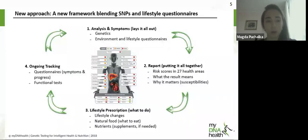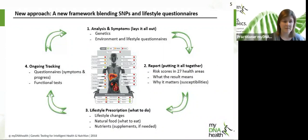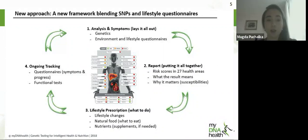For all of the polymorphisms, there is a suggested intervention that can be used to compensate for the effects of the possessed genotype. And the recommendations take into account the suggested lifestyle changes, the addition or elimination of specific food products from the diet, and possible supplementation.